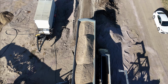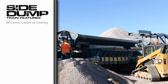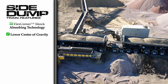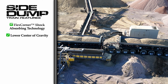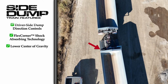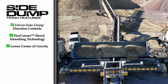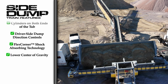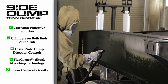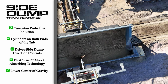These trains come equipped with Demco's core side dump advantages, including a lower center of gravity for improved balance and safer dumping, FlexCorner shock-absorbing technology to prevent cracking and wear, and exclusive driver-side dump direction controls for enhanced safety and accessibility. Add in additional standard features, such as cylinders on both ends of the tub for faster cycle times, and a corrosion protective solution, and you've got a trailer that pays you back in performance for years to come.